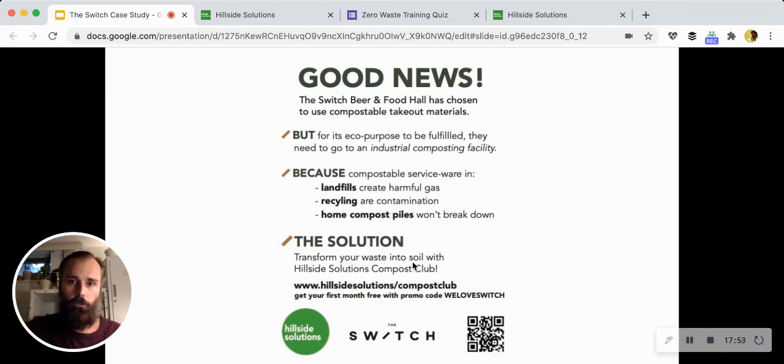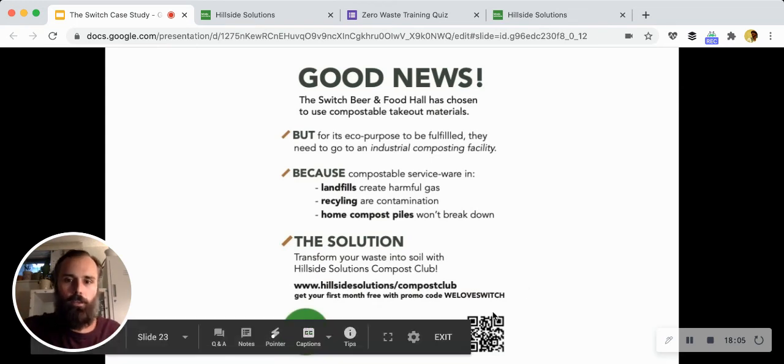You can't compost it in your backyard because that plastic, the cup that looks like it's plastic that's actually corn resin, won't break down in your backyard pile. But you can send it to Hillside Solutions. Here's how. Here's a residential program. There's a code that they can use to get the first month free that's specific to the Switch.